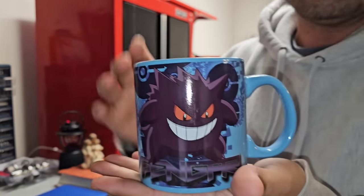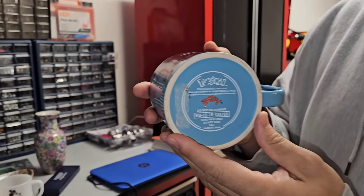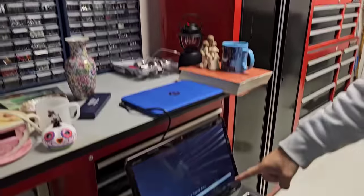All right, Pokemon. We got Pokemon right here. Little Pokemon cup right there. You going to put that in a Pokemon lot? Mm-hmm. Okay, Windows is still loading.